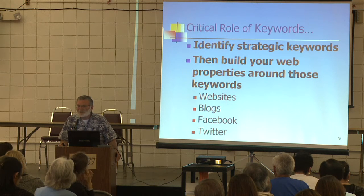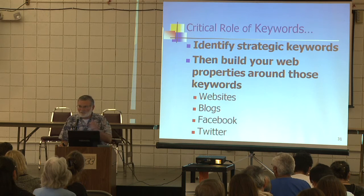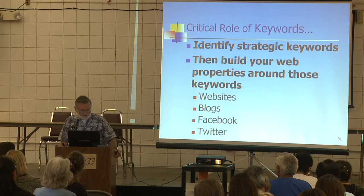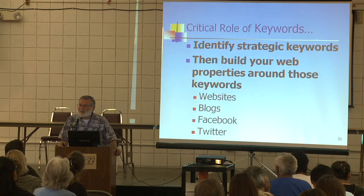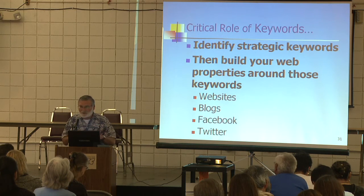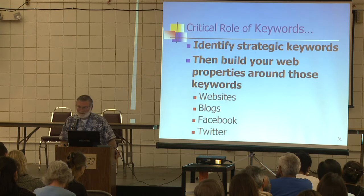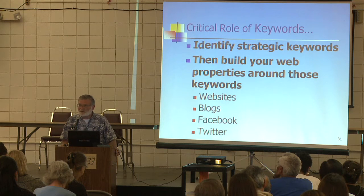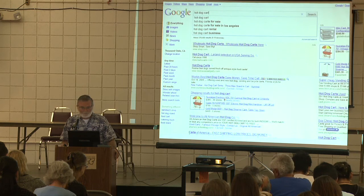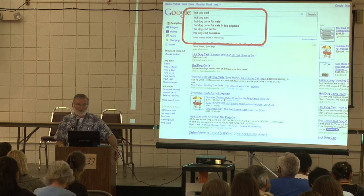And here's what a keyword is in case people aren't really clear. I used to think a keyword was a single word. It's not. It's multiple words. It could be a single word, but it's usually multiple words. I'm going to show you that. It's what are people typing into a search engine? When you have that Google bar across, what are people typing in that would be most relevant to capture the exact customers that you want? So you guys know, if you've ever typed into Google, you know what it looks like.